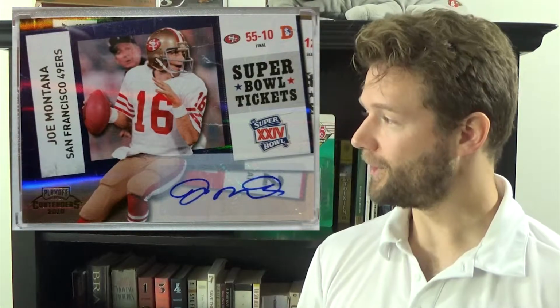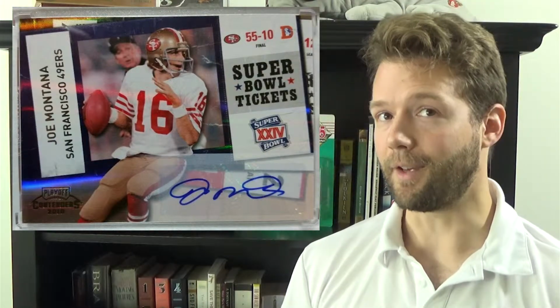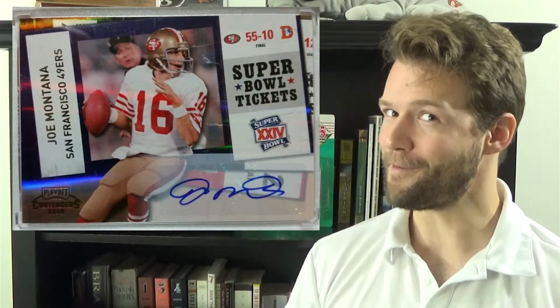At number 7, we have Joe Cool commemorating a super blowout. This 2010 Playoff Contenders Super Bowl ticket autograph of Joe Montana reminds us of the very lopsided Super Bowl 24 where Montana and the 49ers dismantled the oft-dismantled Denver Broncos 55-10. We like the ticket theme and the shiny background, not to mention the inclusion of our personal favorite NFL participant, the referee.